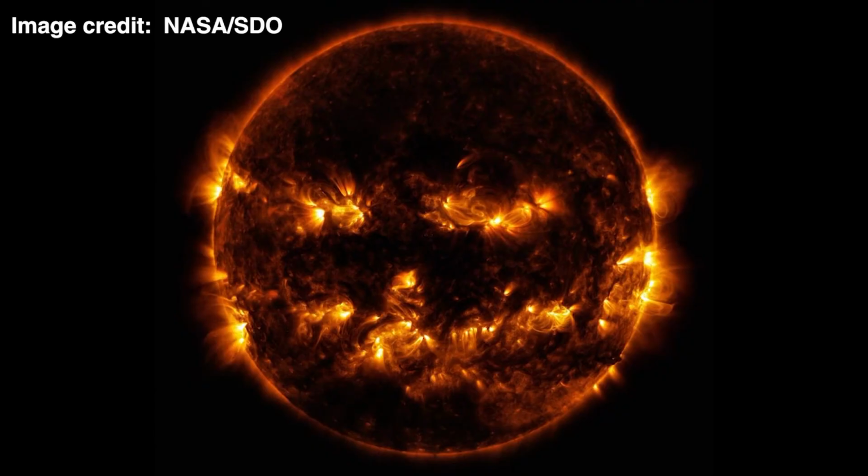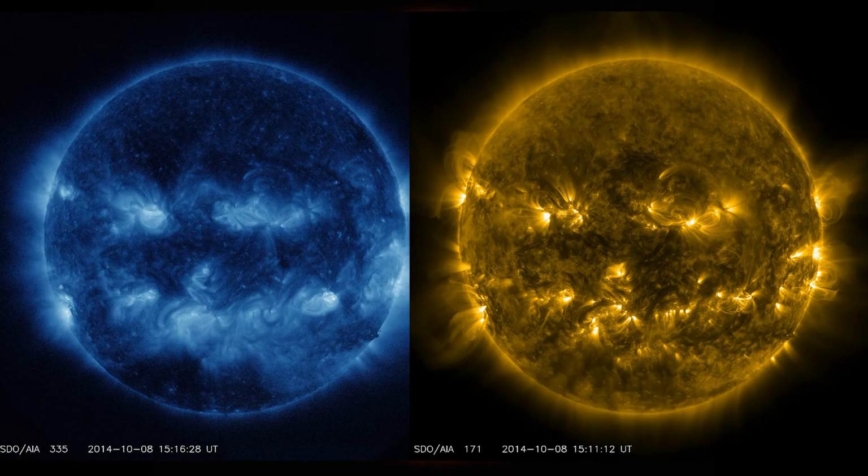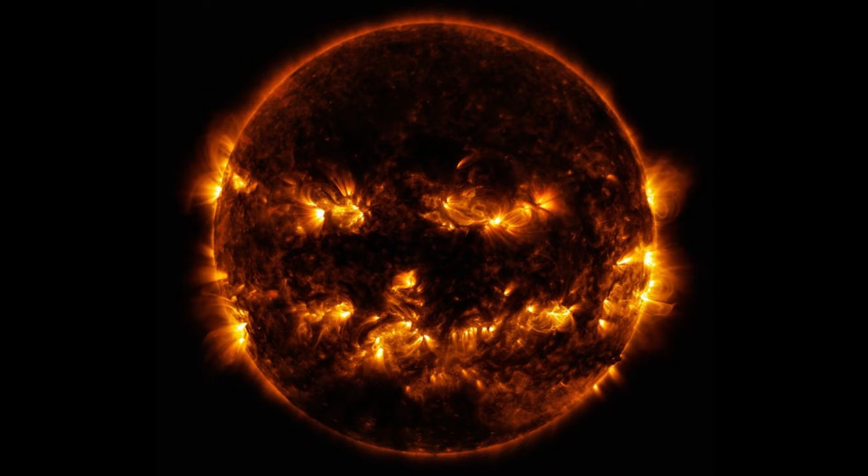It's a picture taken on October 8th, 2014, and it shows the most active areas of the Sun. It's actually a combination of a couple different wavelengths of light, all taken by NASA's Solar Dynamics Observatory. The lit up regions that look like the eyes, mouth, and even the flaming ears of a jack-o'-lantern are the active areas on the surface of the Sun, meaning these areas are giving out more light and energy than the rest of the Sun's surface.